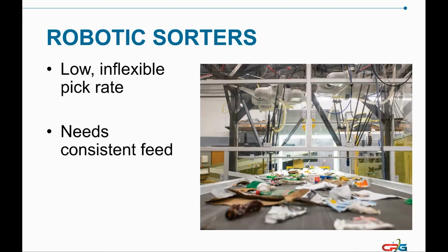It is also important to differentiate the robotic arm from the AI system. Neural network software can be integrated with any sorting technology, including optical sorters. So don't get a robot to get the AI, get a robot because it is the right sorting method for the station. Robotic sorters already benefit greatly from screening technology.